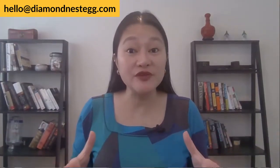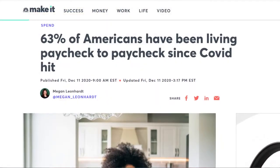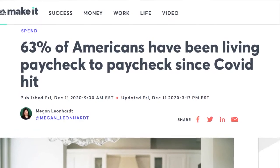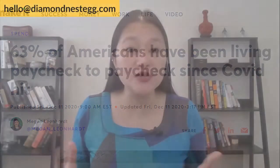Based on a recent survey conducted by budgeting app Mint.com, 65% of Americans don't have a budget. It's no wonder then that even before the pandemic, nearly half of Americans were living paycheck to paycheck. And according to CNBC, the percentage of folks living paycheck to paycheck actually increased to 63% at the end of December 2020. No surprise, given everything that has happened in the past year.